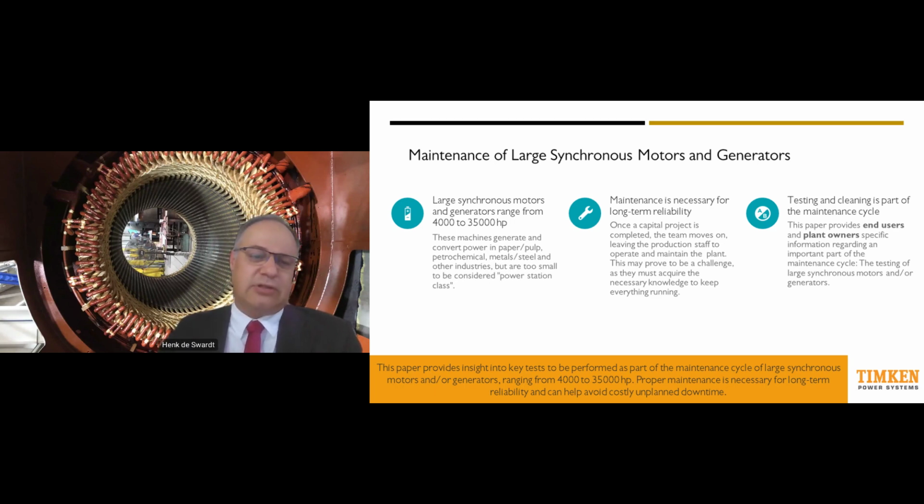The plant staff then turn to their trusted electric motor service workshop personnel who, for instance, may also find that this is the first time they see this dark machine that's been hiding somewhere in a dark room for several years. In instances like these, the production staff typically cannot rely on the original plant project team or equipment OEM to assist with the testing and maintenance of this huge machine.